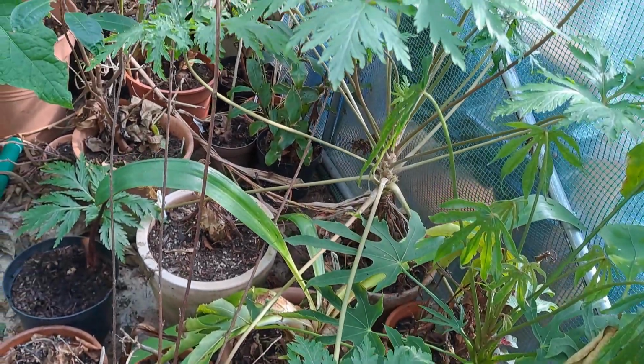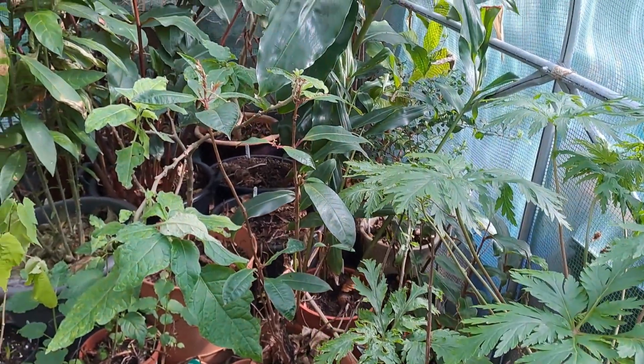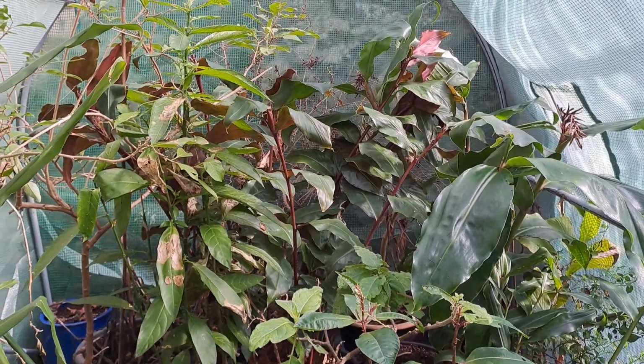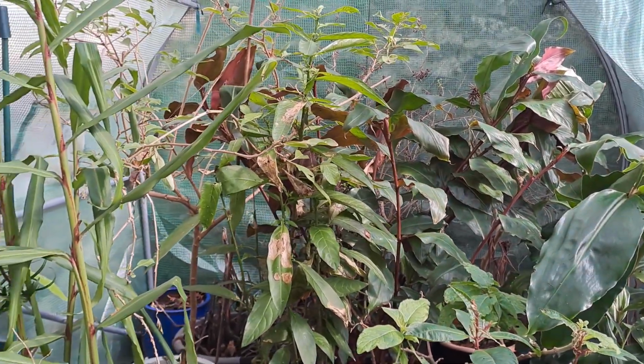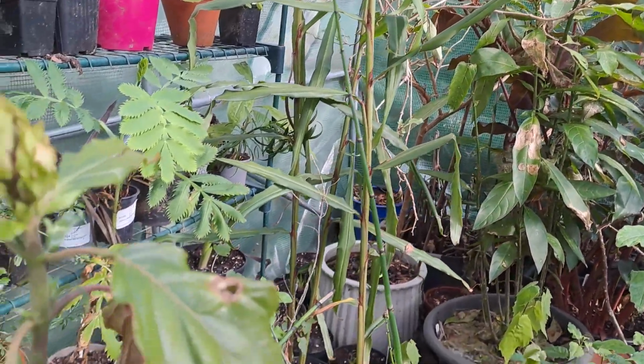And in the greenhouse, many of the tender and tropical plants I overwintered there are starting to grow and kind of waiting to come out into the fresh air. But I'm holding back just in case we get a late frost. But looking forward to getting them out and seeing which ones have survived. Keep an eye out for a future video about that.